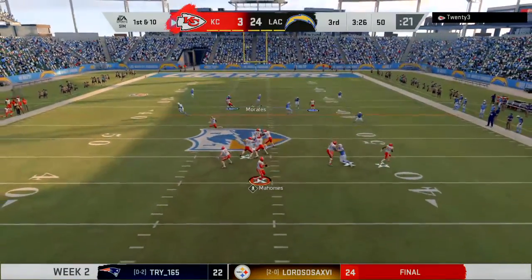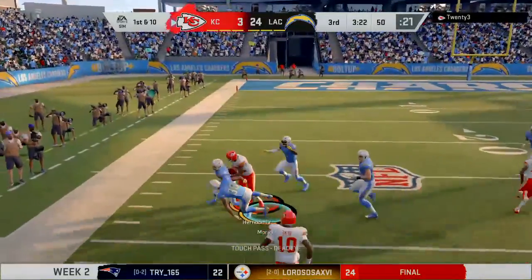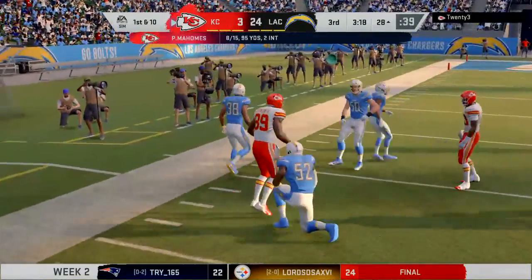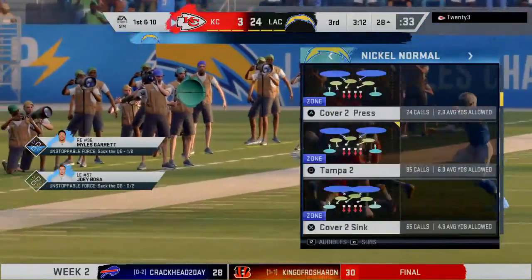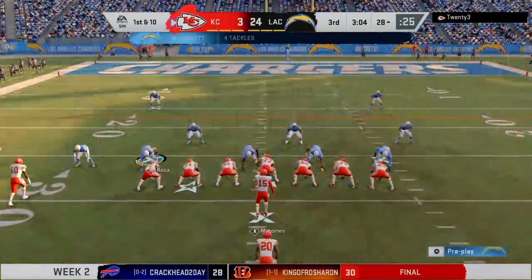From midfield, here's Mahomes. Throw complete to Herndon. And he'll go down, but not before getting this inside the 30. A good pickup there, a 22. They've been struggling in the passing game. Do you like the aggressiveness there? I mean, it worked on that play, but do you like it?